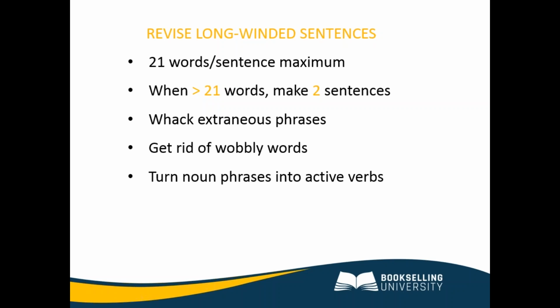So here's my rule of thumb, and it's about 21 words per sentence maximum. It's also about the number of words we reach when we run out of breath. So if you're reading a sentence out loud, that's about where you run out of breath and have to take a new breath. Experiment with that. See if that's right. But that's what my experience is.